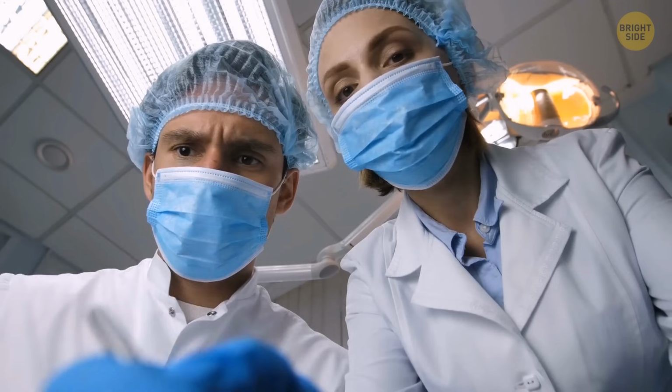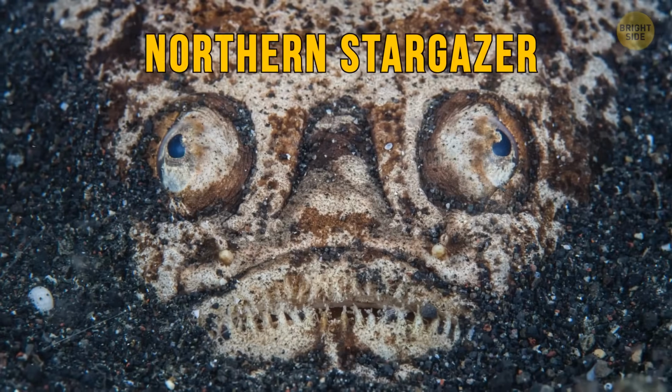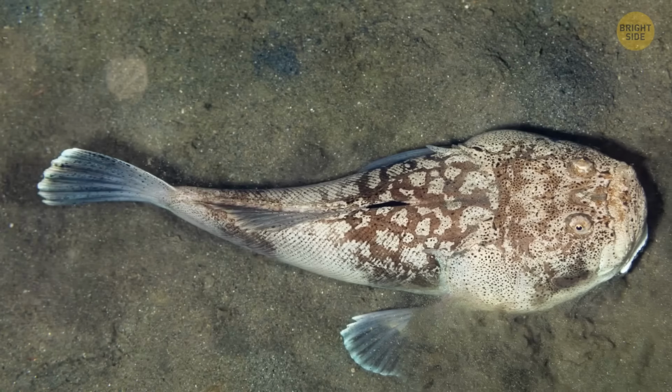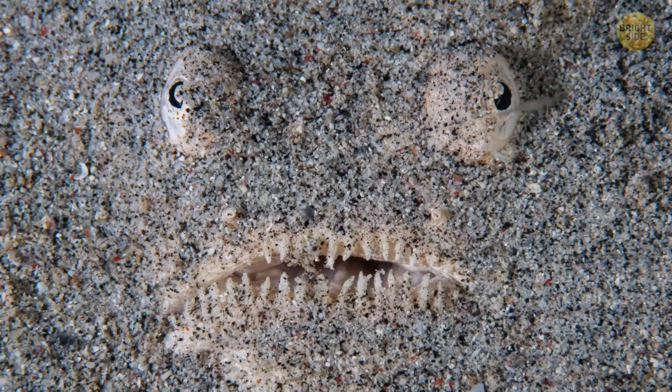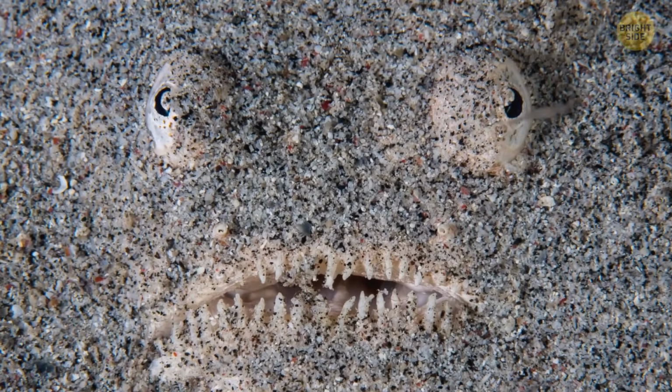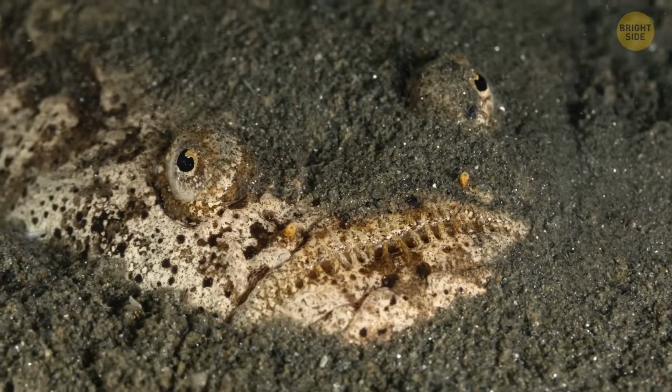This is probably the worst nightmare of any dentist. The Northern Stargazer. Take a look at this cutie. The Northern Stargazer is definitely not something you'd wish to see on the ocean floor. This horrid creature hides its body under the sand, leaving its face above to wait for prey.